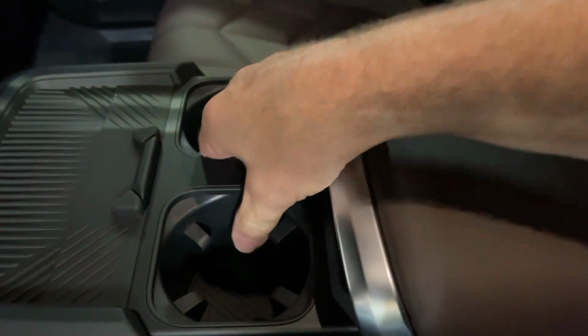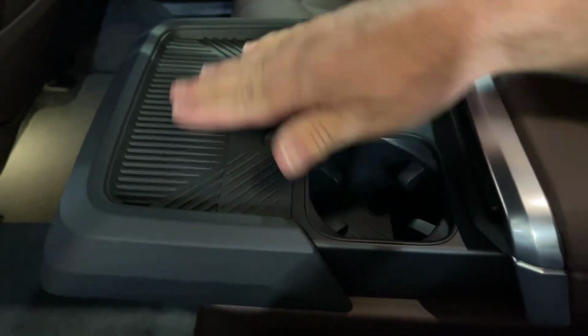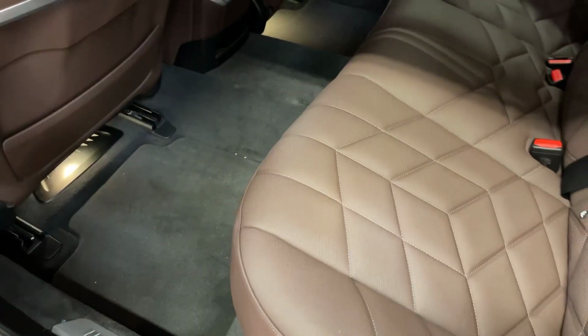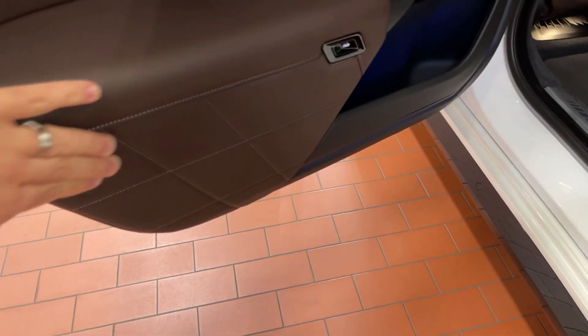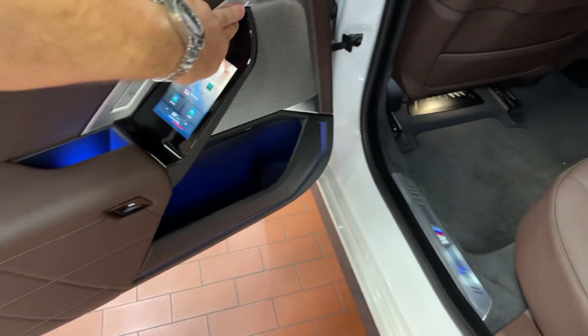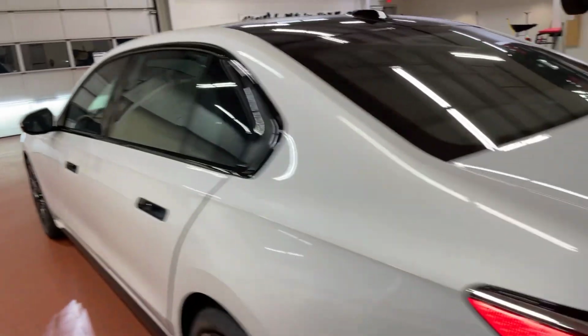You just push this down, you get your cup holders. You got another little pad right here for your phone. You close that back up, and it's up and out of the way. Now, let's head out. Again, that trim on the seats, they've transferred that leather over to the door panel. That's just awesome. And then you can hit that button and walk away, and the door closes.